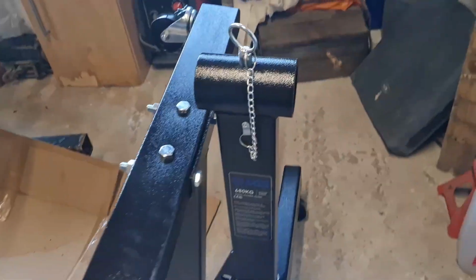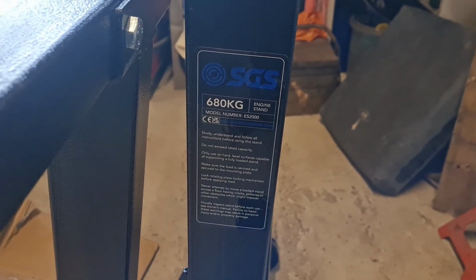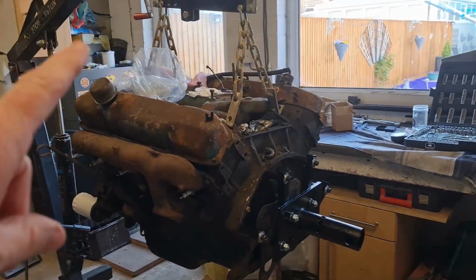I got this from a company called SGS. This one is a 680 kilo engine stand. A 440 is about 670 pounds, or I think it's 303 kilos. So this engine stand is going to be ample to take a 440.